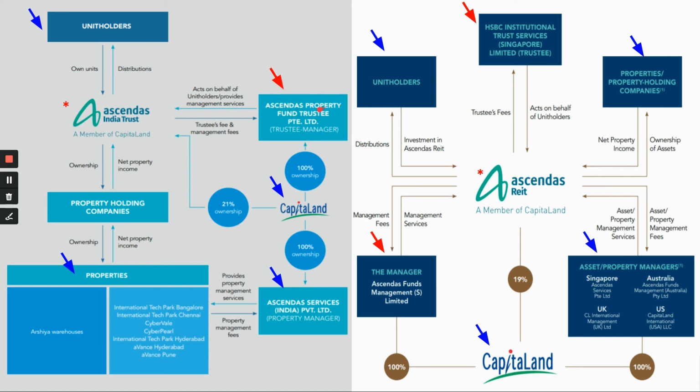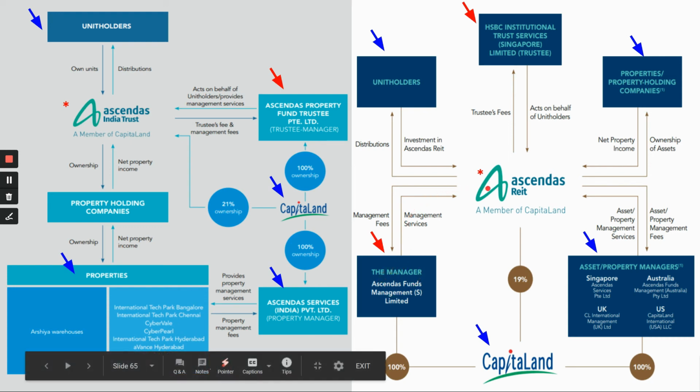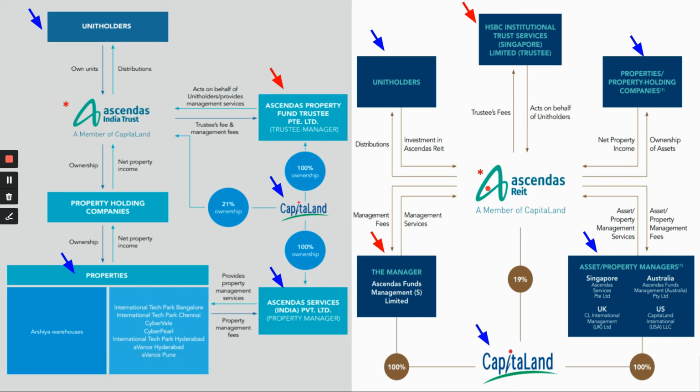This is Ascendas Property Fund Trustee Private Limited, and this is known as the trustee manager of this property trust. However, for Ascendas REIT, this is the manager, Ascendas Funds Management S Limited, and its job is to set a strategic direction for the REIT, to acquire or divest properties for the REIT. And here there's HSBC Institutional Trust Services Singapore Limited, known as the trustee. As I mentioned, a REIT has this neutral party, the trustee, to act on behalf of the unit holders and look after their rights. However, for a business trust, this Ascendas entity acts as both the trustee and the manager.